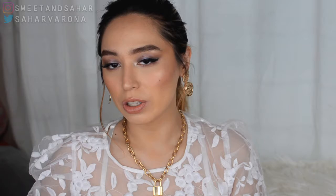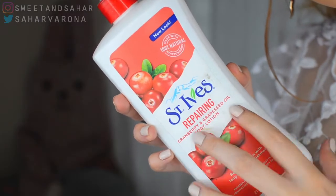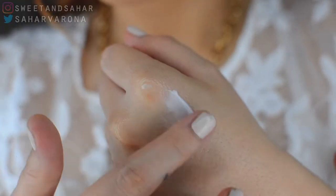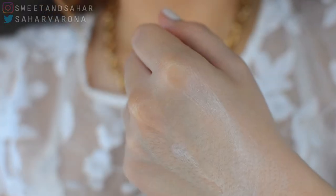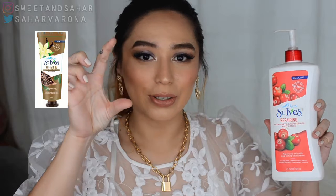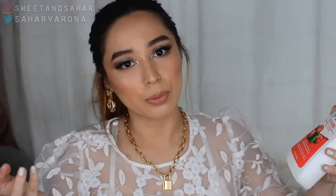The lotion that I prefer over the Marks & Spencer one is the St. Ives lotion. I really like this scent. This is the Cranberry and Grapeseed Oil Body Lotion. I love this. It's thick, it smells good, it's so moisturizing. This is like my fifth bottle already. They have so many different scents, and I've tried almost every one. Now they have these little hand lotions that I'm so excited to buy because I always bring my alcohol with me and spray my hands, so my hands are getting dry. So you need a good lotion.